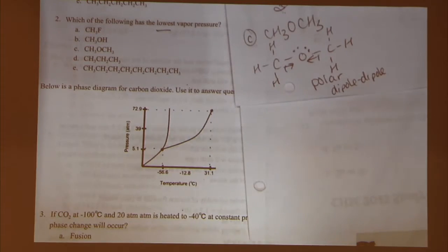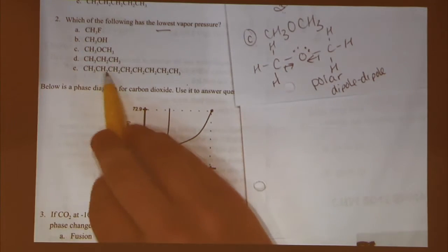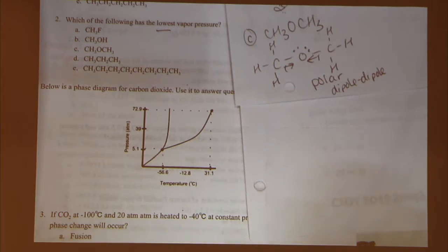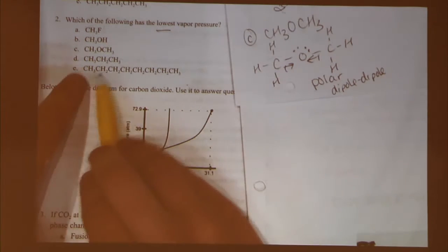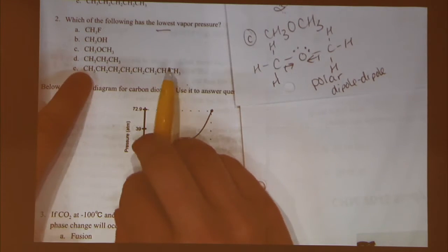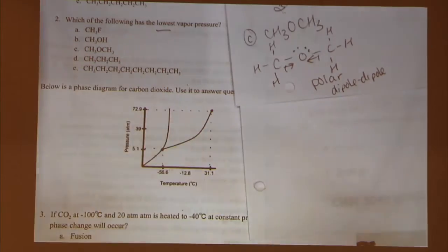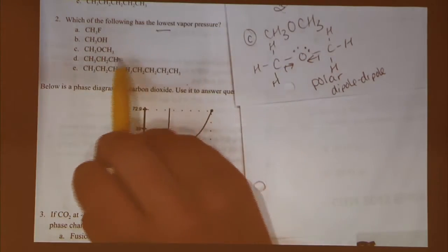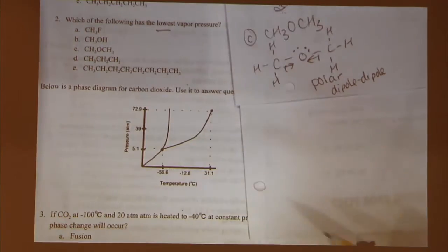So far, B is our better answer because we have hydrogen bonding with that. Then if we look at D and E, those are just hydrocarbons, so just carbon-hydrogen, carbon-hydrogen. Those are going to be nonpolar molecules. The longer chain is going to have more interactions, so it'll have a lower vapor pressure than the shorter chain, but it's nothing compared to, or not nearly as low compared to our polar and our hydrogen bonding.